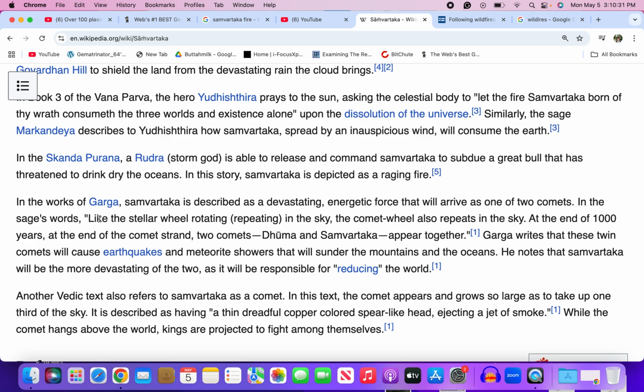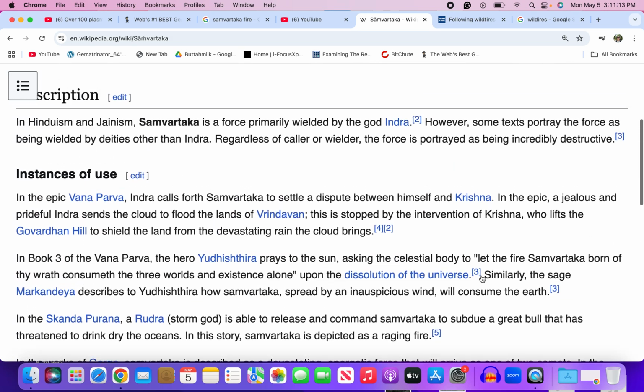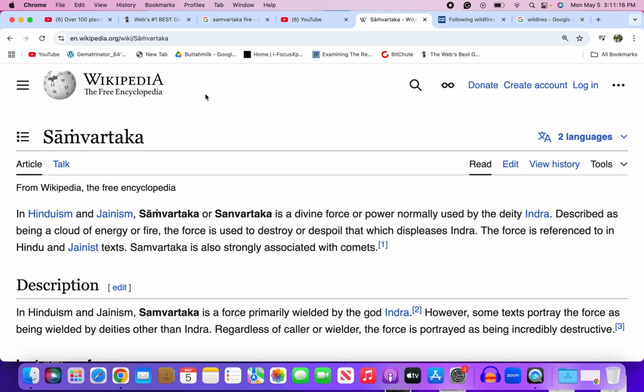So, let's see. In the works of Garga, Samvartaka is described as a devastating, energetic force that will arrive as one of 2 comets. In the sage's words, like the stellar wheel rotating, the comet wheel also repeats in the sky. At the end of 1,000 years, at the end of the comet strand, 2 comets, Dahuma and Samvartaka, appear together. Garga writes these twin comets will cause earthquakes and meteorite showers that will sunder the mountains and the oceans. He notes that Samvartaka will be the more devastating of the 2, as it will be responsible for reducing the world. So some look at it as a comet, end of the world scenario.